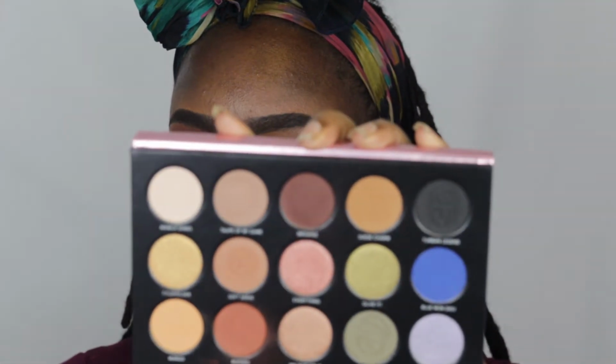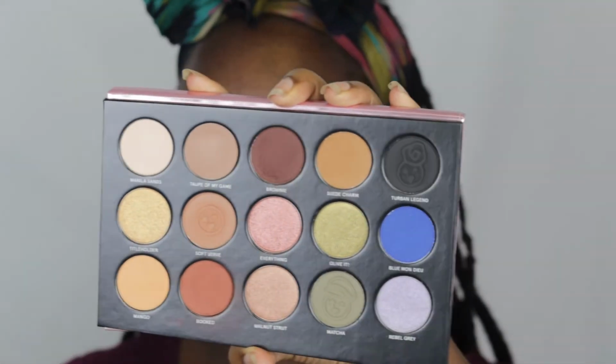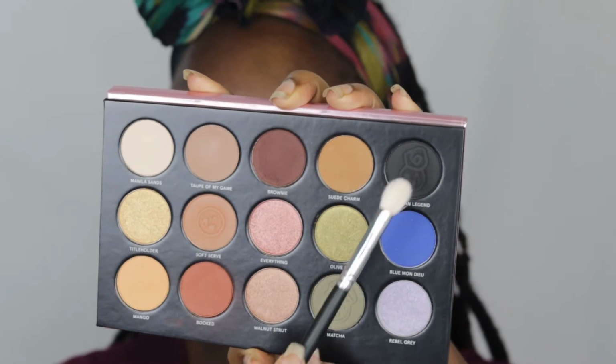So I'm going to take another blending brush and I'm going to go into Turban Legend. Camera focus, there we go. So Turban Legend, which is right here, and it has a little Patrick Star emblem in it. I'm just going to pick that up and start patting it in. And I'm going to work my way up, but I'm not going to take it all the way to my inner tear duct.